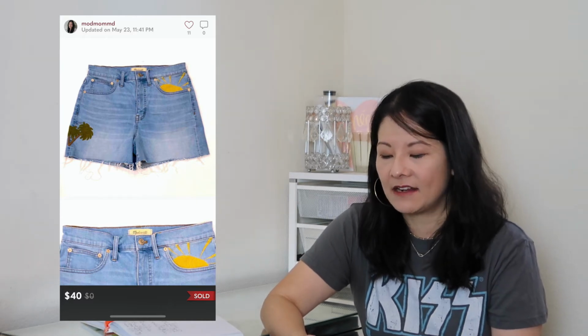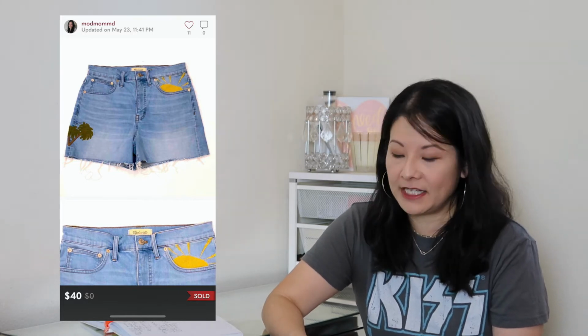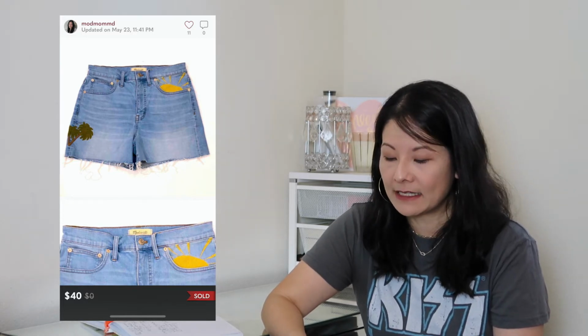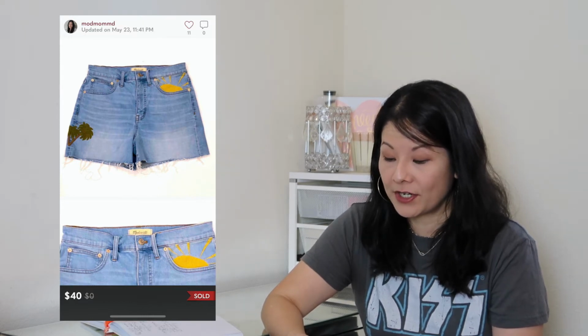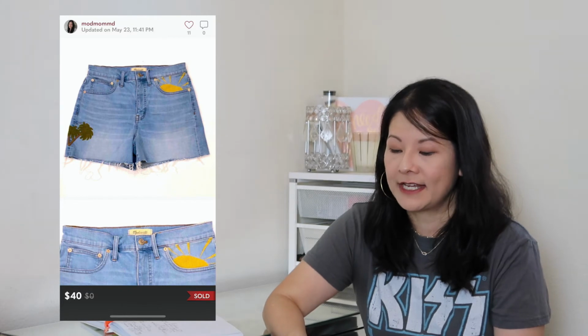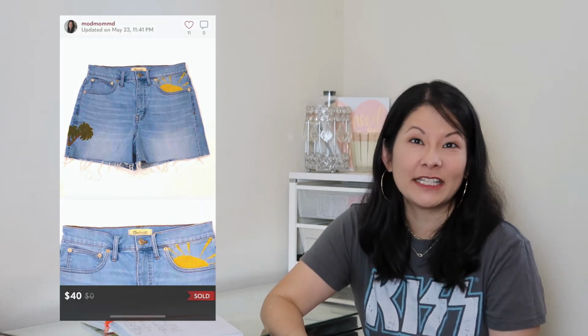It's a cutoff design, of course, light wash, and from Madewell. So this pair of shorts had a lot of really cool things going for it. So I ultimately did sell it for a best offer of $40. So my net earnings were $32 on this pair of shorts. I should also mention it was also in super excellent condition as well. So really great find.